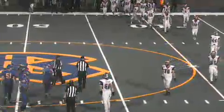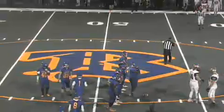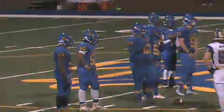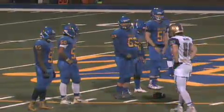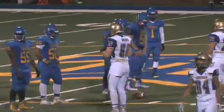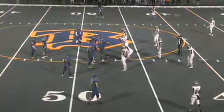So turnover on downs. So this Knights offense will have some decent starting field position here. There's only 5 minutes and 30 seconds left, down 26. Not really any time left to make any probable comeback. So really what they just want to try to see here is what they can do well, and take moving forward from this game to next week.